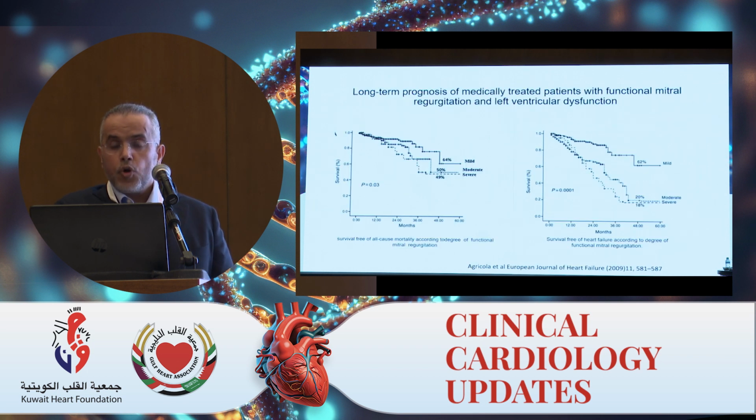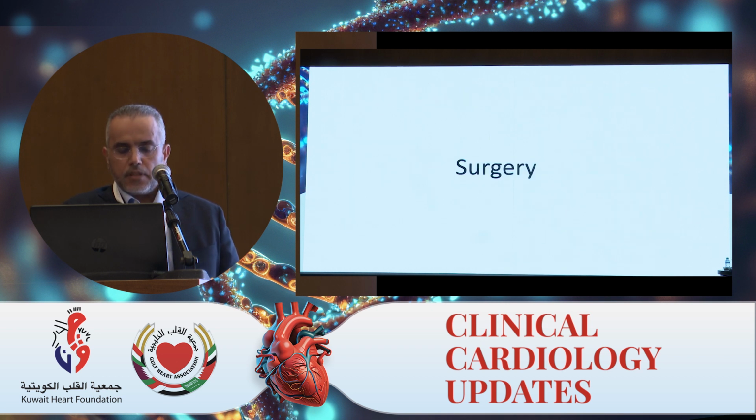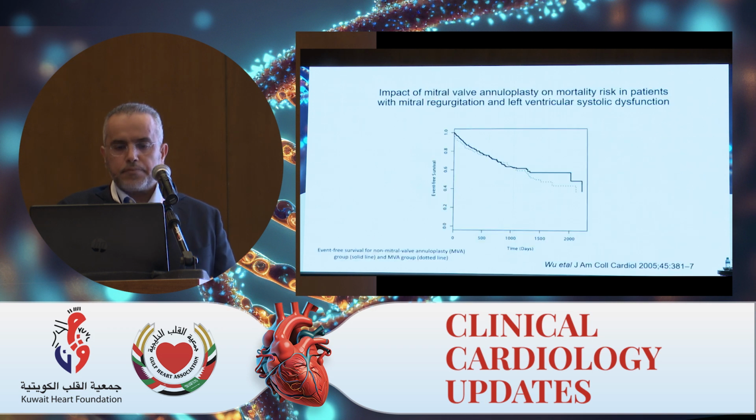The problem with all of the medical therapy that we believe is essential is that mortality, even in those patients who are treated well with medical therapy, is really poor. So we can see the survival at 5 years is almost 50%. What's the role of surgery?